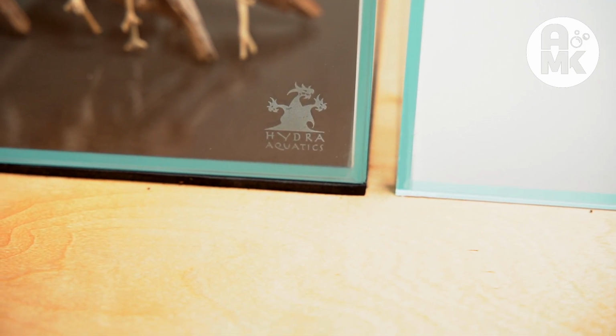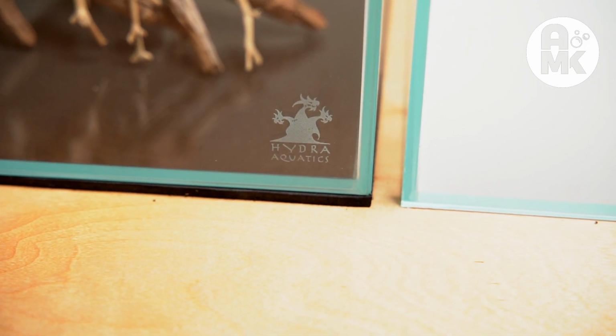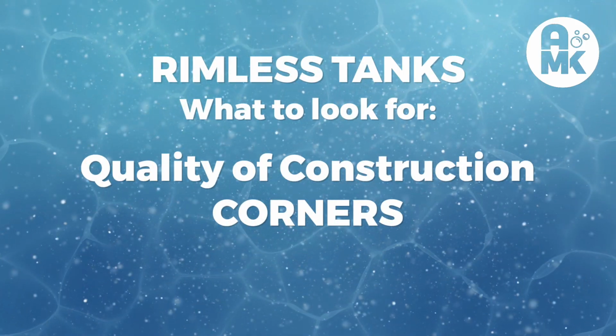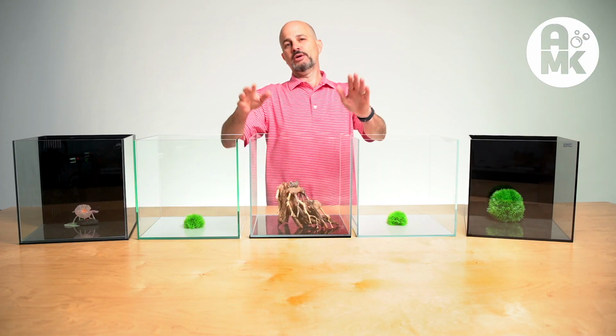Okay, now low iron glass. Low iron, as I said, is going to be clear. You can see this is a Mr. Aqua low iron glass. This is a Hydro Aquatics low iron glass. Hydro Aquatics is an upper end brand, with a cool etched-in logo in the tank. It uses 45-degree bevels on the corners that are glued together. You'll hear that is the end all be all. It's a look. It looks good to some people.